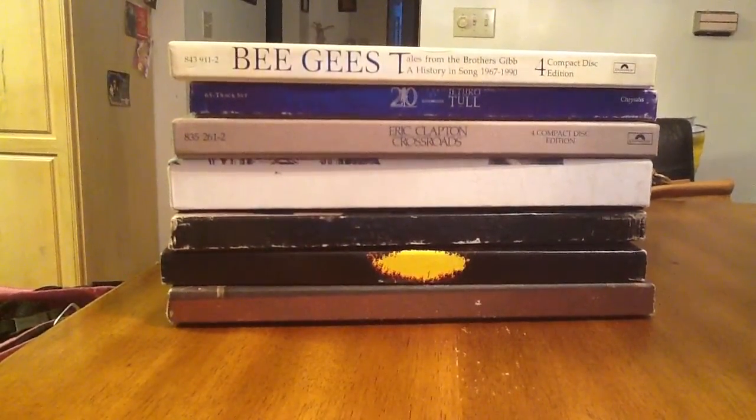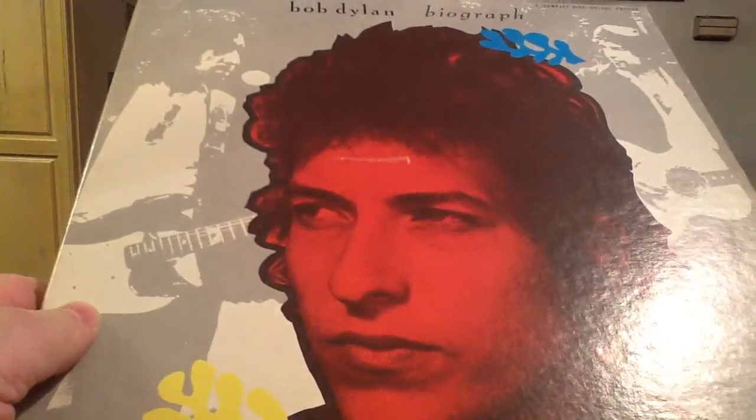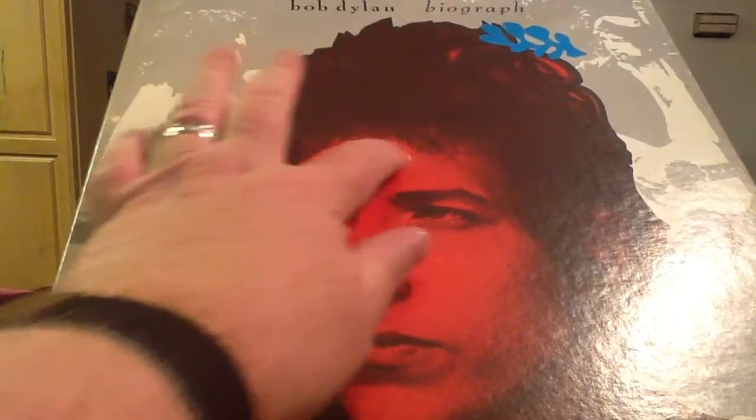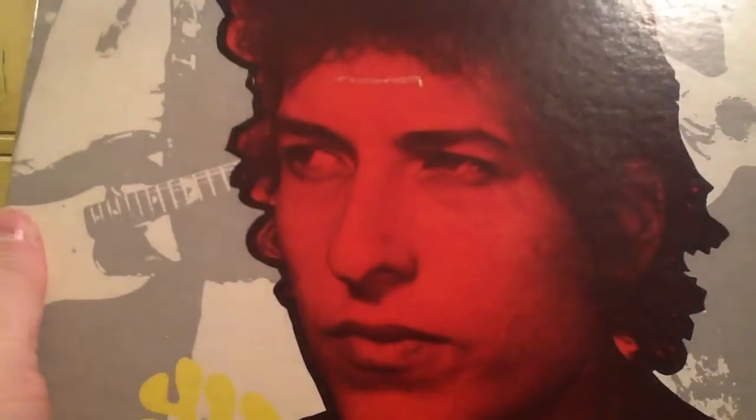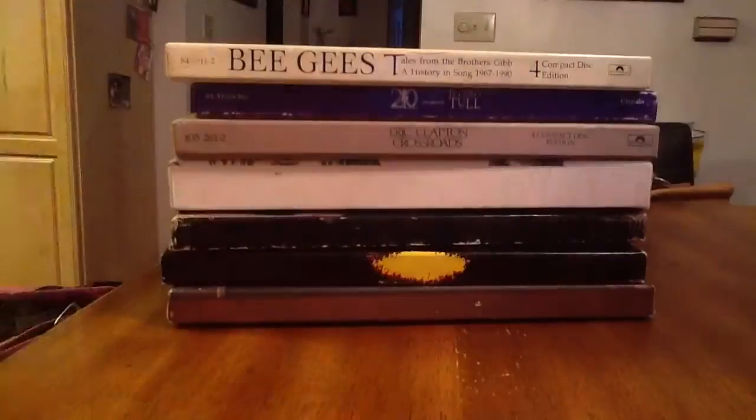Next up is Biograph by Bob Dylan, one of my other older ones, and that got cut from being in like a record thing that held records, but other than that, it's in pretty good shape. It's a 3-disc set.